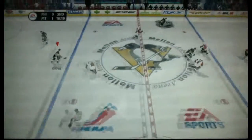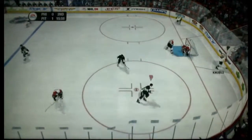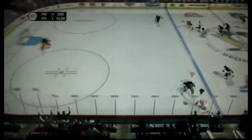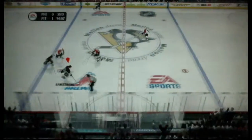Eager picked up by Orpik. Orpik to Stahl. Stahl winds up. Nope, it's going to be picked up by Gonchar. Gonchar up to Eager. Eager to Afanasenkov. Afanasenkov loses the puck, picked up by Orpik. Orpik up along to Armstrong. Here comes Armstrong. Ooh, he's hit big time.